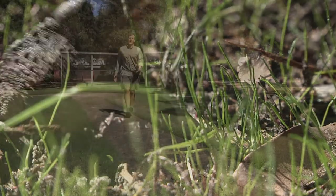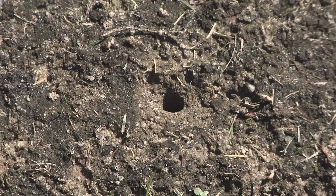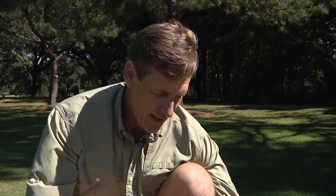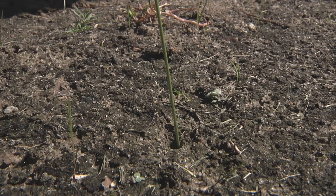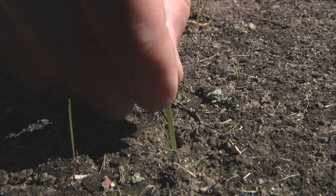You know, not all predators live in remote parts of the world. Some of them live in your neighborhood, in your own community, and this is a good example. I've been seeing these little holes. And one of the things I used to do as a kid is I would take a piece of grass like this, and I would push it down in the hole, and then I would just wait for a minute.